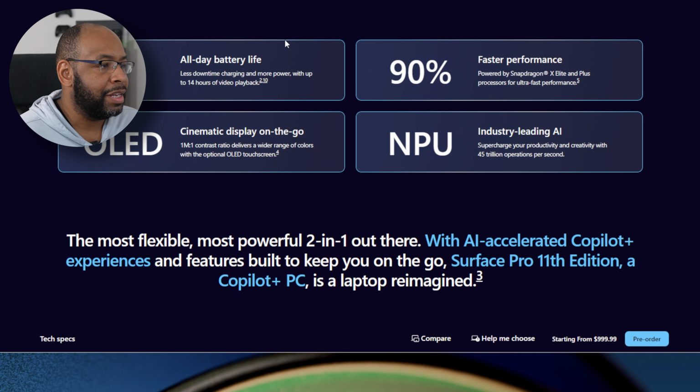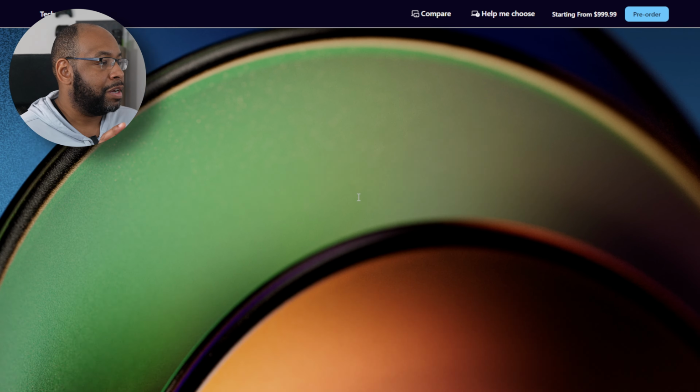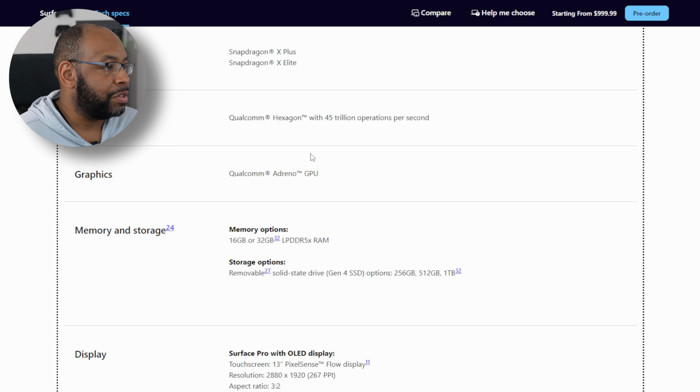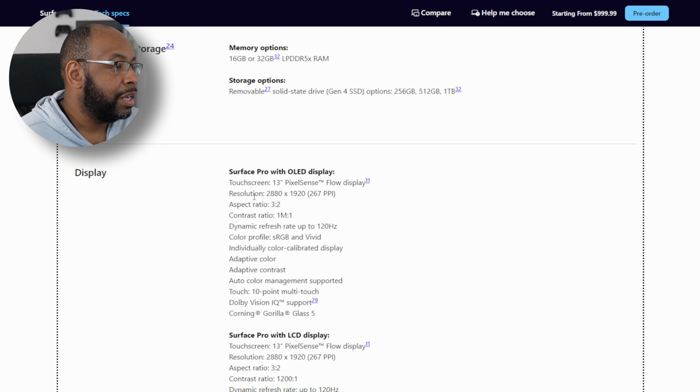We see the advertising: 14-hour all-day battery life, 90% performance, industry-leading AI with the NPU that they push a whole lot. We have an OLED display. I know they're going to offer a couple of different displays, but I want to know what the... here we go. This part right here. Let's show all the specs here. We know that's going to be the case, but we're going to go back to the configuration page. All right, that's what I want to see.